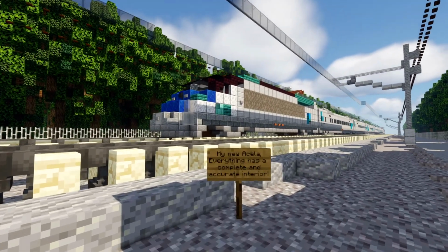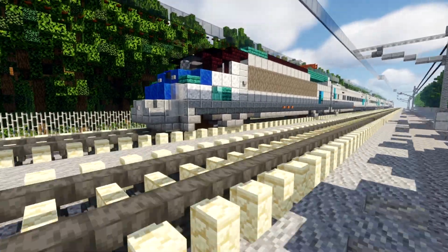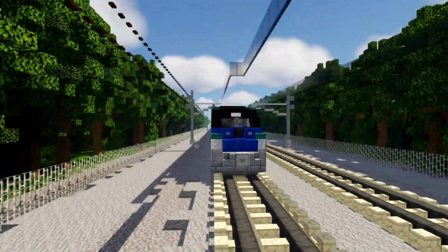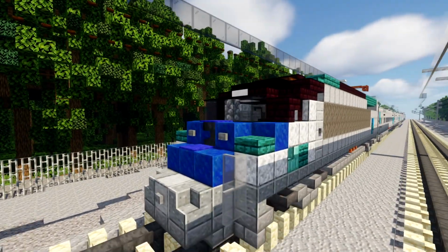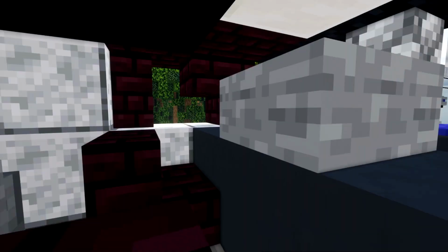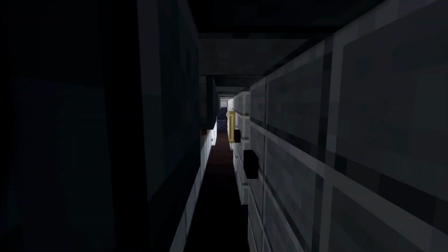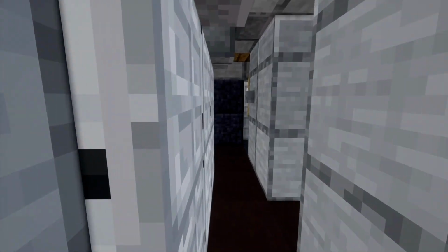And next up from Johnny, this is his new Acela Express, so everything has a complete and accurate interior apparently. He's using these different tracks with the walls, and let's see what the interior of this actually looks like. I'm going to turn on no clip. So let's try to go inside. Here's what a locomotive cab looks like. There is an interior of this. Wow, very impressive. A lot of compartments.